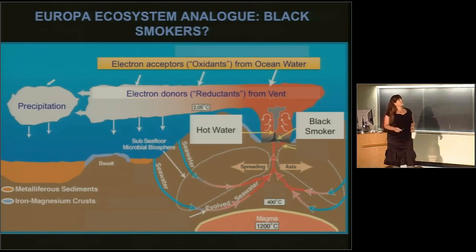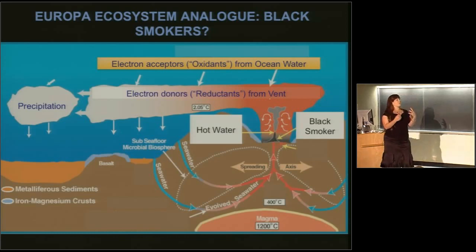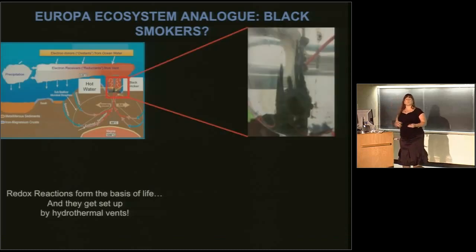Basically you're passing electrons from this reduced material, from electron donors that come through from water-rock reactions, into a system up here. When we think about living on Earth, we think about breathing oxygen, and that's where we're getting our oxidants. That's where the word comes from. But in the ocean, you can do it without the presence, at least, of an atmosphere. So when we're trying to think about Europa, we're thinking about it in these terms: how do we get electron acceptors and electron donors, and what chemical systems might set up, especially if that interior is active. These are really interesting because we can study them in the laboratory.